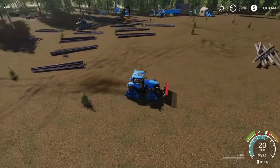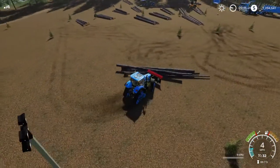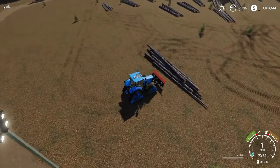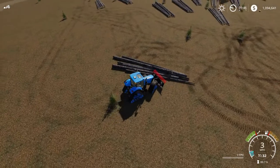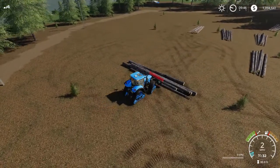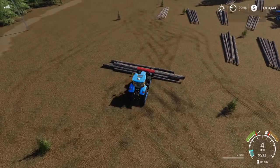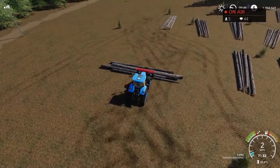So this stack will just push right back over here. Just gotta turn it a bit. Just gotta be patient, take some time, and you don't want to go too fast either. You don't want your logs rolling away from you.